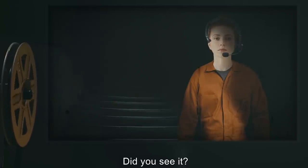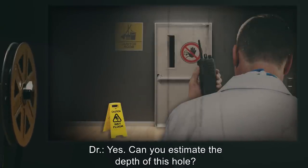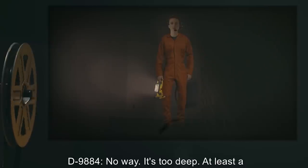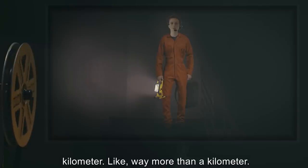Did you see it? Doctor: Yes. Can you estimate the depth of this hole? D9884: No way. It's too deep. At least a kilometer. Like, way more than a kilometer.